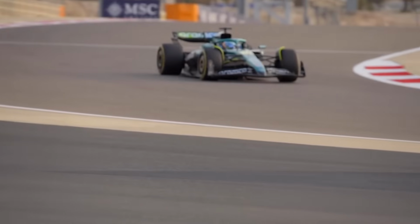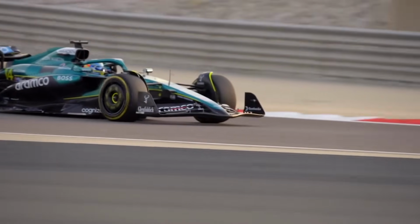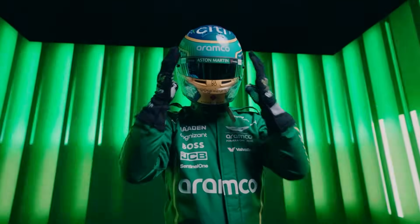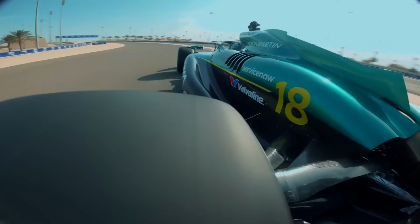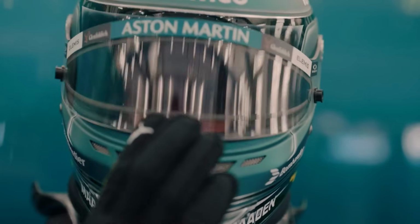It's been an ongoing problem ever since Dan Fallows has been with the team. They have not been able to put an actual good setup with the car. And whenever they give a glimmer of hope, they end up showing how bad they are in the race. I mean, this Aston Martin car arguably is 10th in race pace sometimes, which is just insane. And Alonso is trying to drag this car.